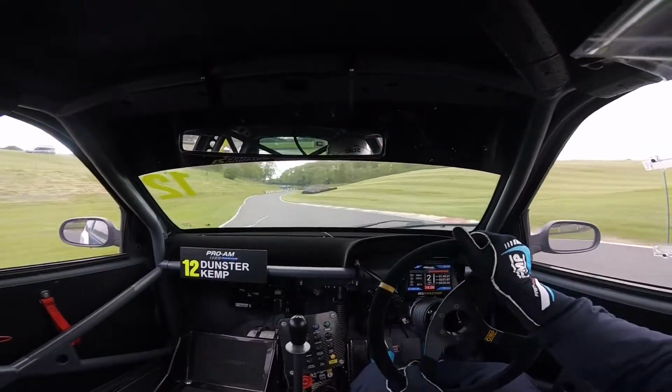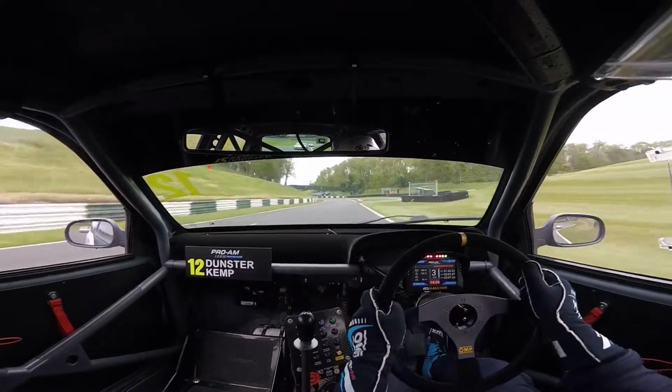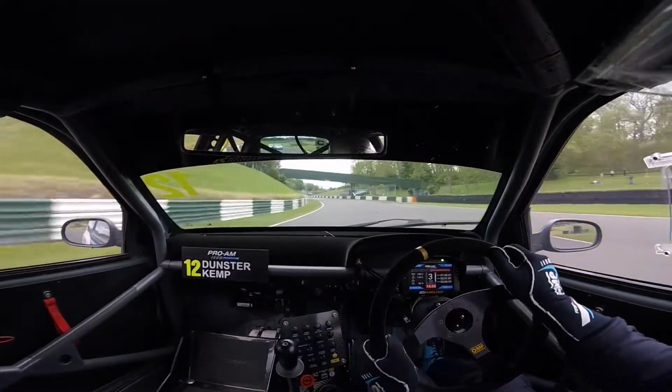Great move there, just down the inside, take control of the corner. Now we've got a bit of open road for Jack to try and close up as much gap as possible.